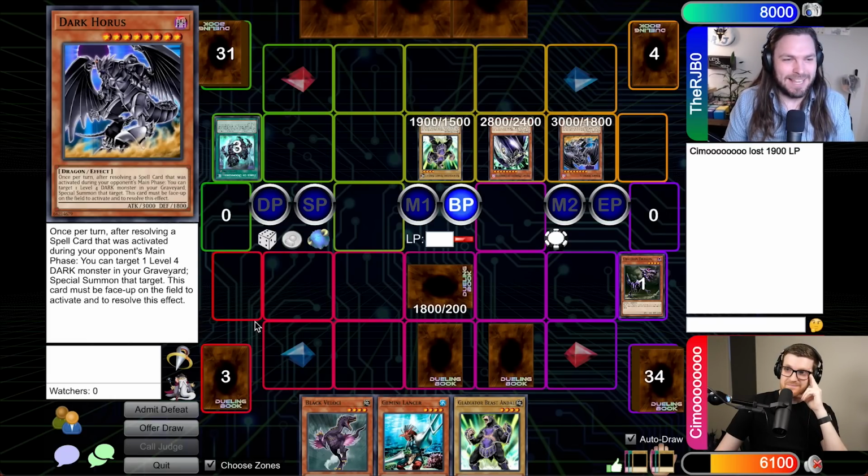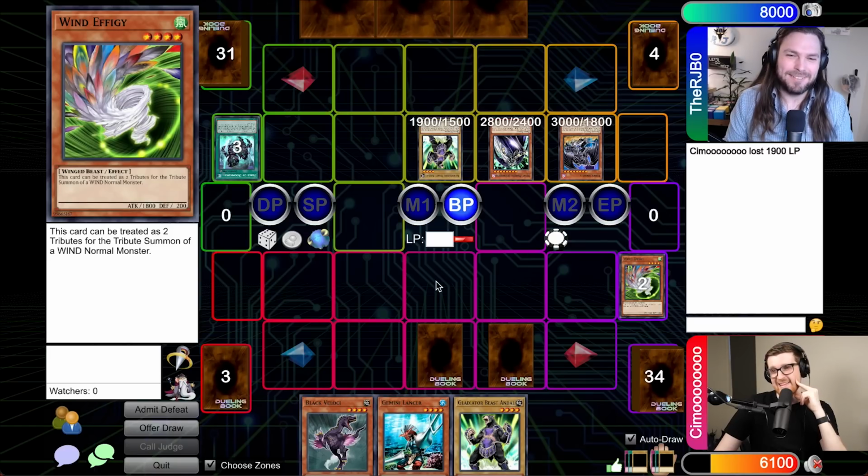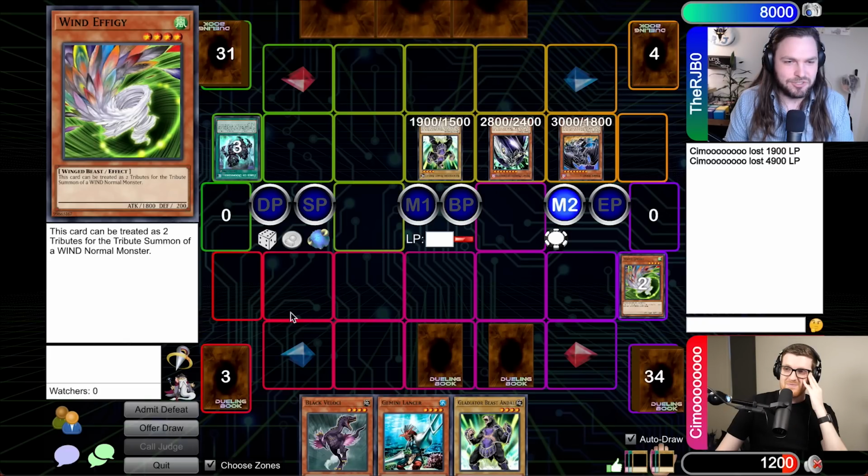I'll attack in with Belial. It is Wind Effigy. I will attack with Dark Horus. I'm gonna take 49 here. All right, take 49. This is going fast. And let's give you a break from the setting back row.